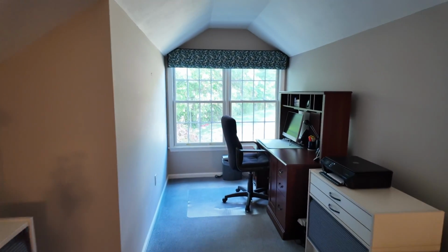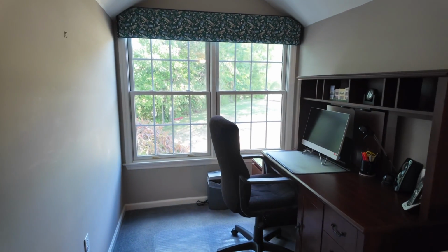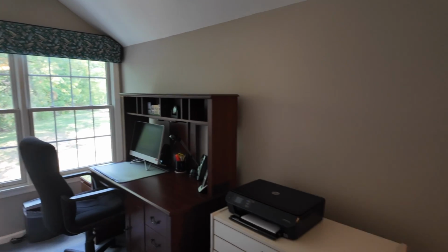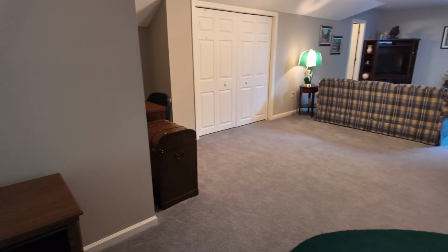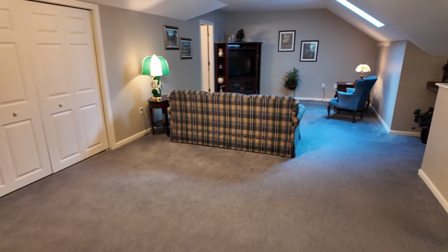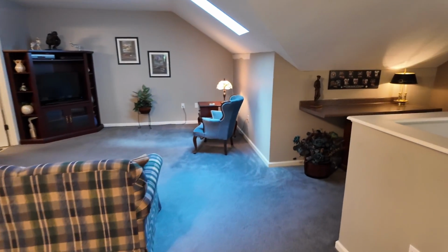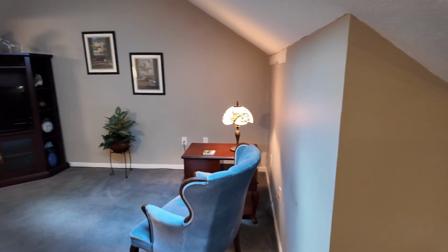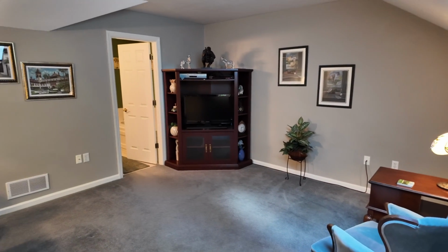Very cool little area back here. This is what they had set up for an office. You could too. Two enormous windows out the front above the porch. So just the space here amazes me for this condo. When I heard condo, I was like, oh, it's gonna be small. And then you actually get up here and you're like, holy smokes, this is a lot of room.